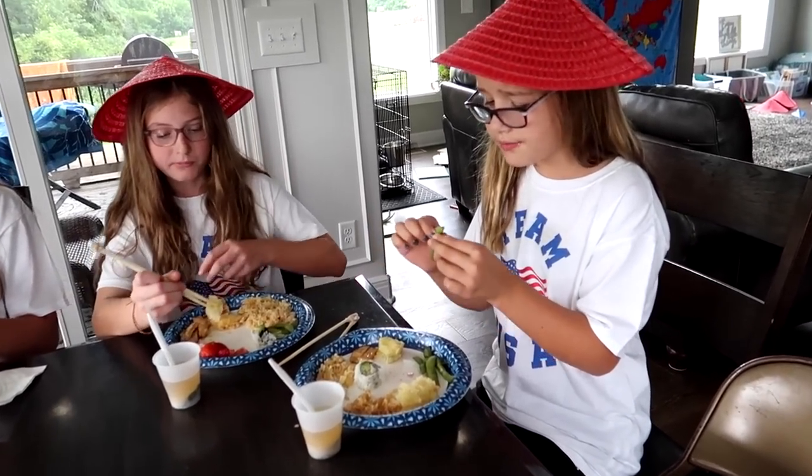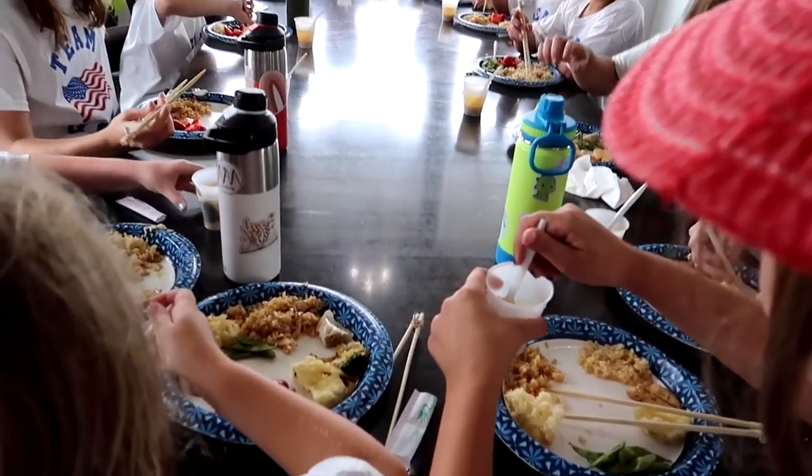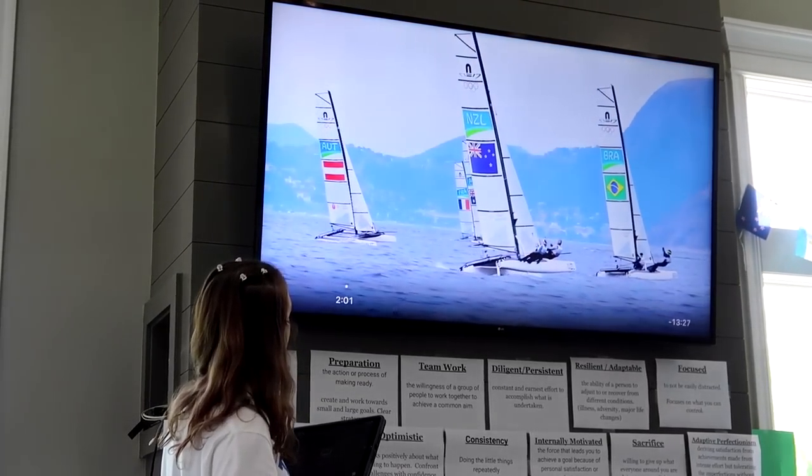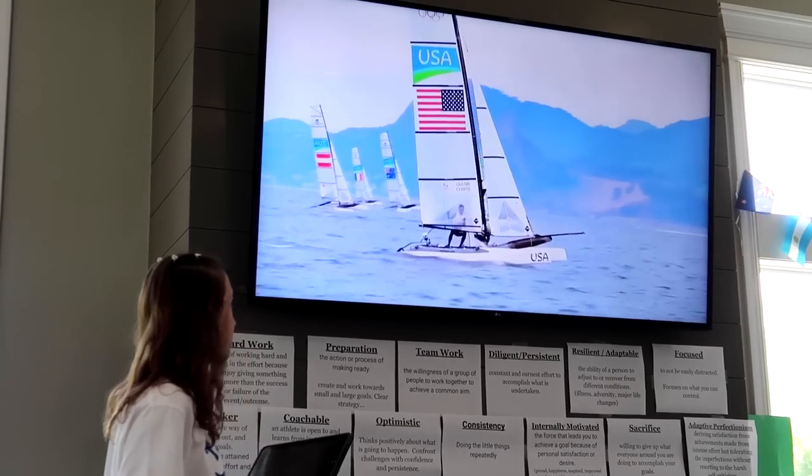This is amazing. Kids are trying out the chopsticks. So good. Okay, hey, Aubrey, that was them. They have a course they have to do.